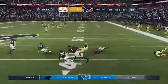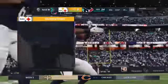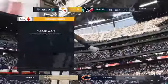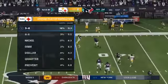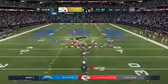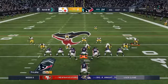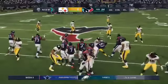And my goodness, another interception. Picked off around the 41. And they will set up shop at their own 41-yard line. Take over 1st and 10 at their own 41-yard line. And they'll indeed take a knee.